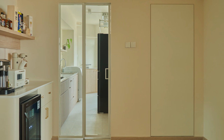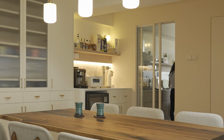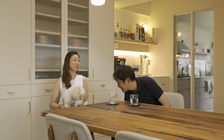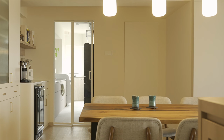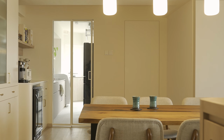We know that we're going to be doing cooking quite often. We didn't want the cooking fumes or the smell to come into the living room so often. I am the one who is cooking most of the time, so even though the door is closed, I feel like I'm not alone cooking. I like the glass door.